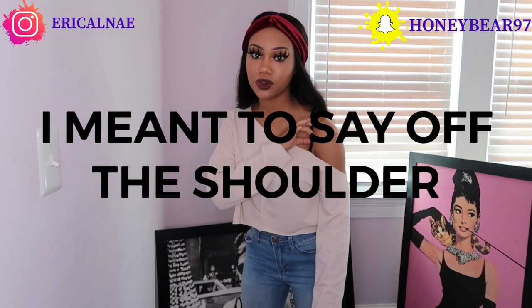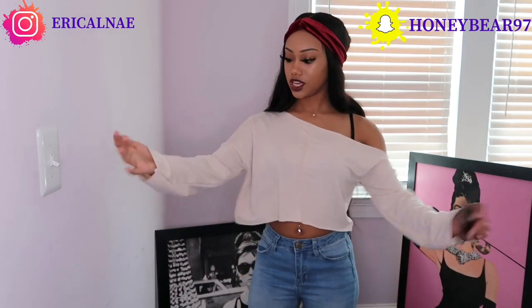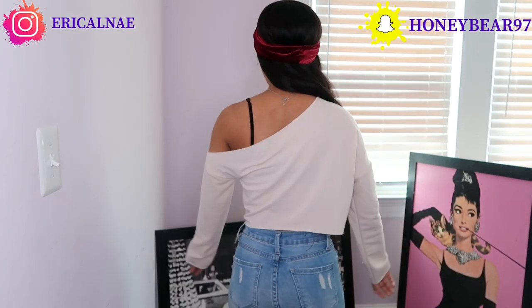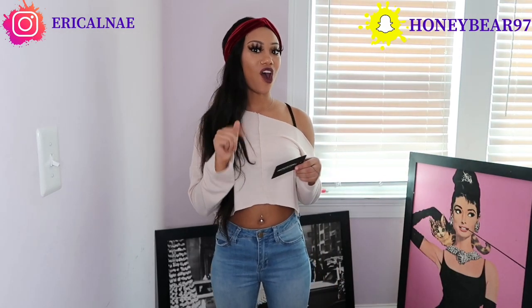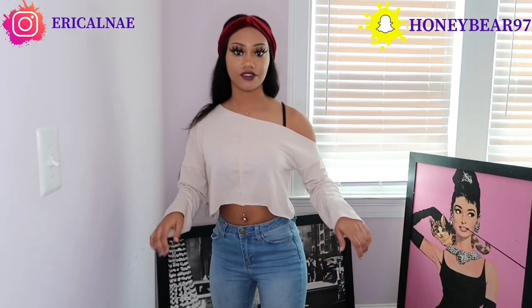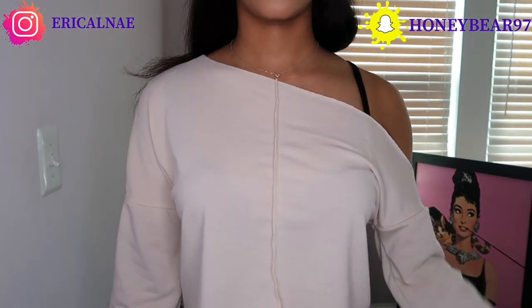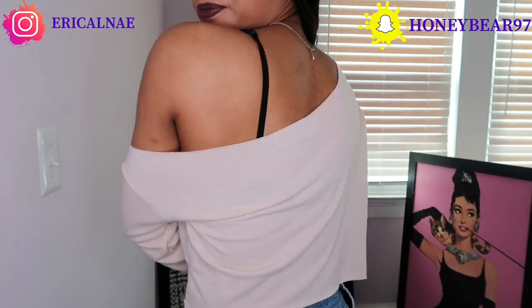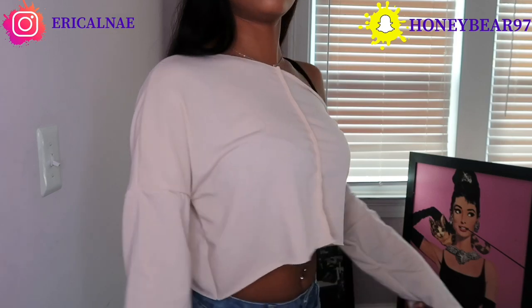It's off the sleeve. I obviously would not wear a bra with this because you can see the strap. It's long sleeve. This is what the back looks like. This is called the off-white off-shoulder sweater. I love this sweater. Let me give you guys a close-up of what it looks like. It has a line straight down the middle. This is the back. It's really cute.